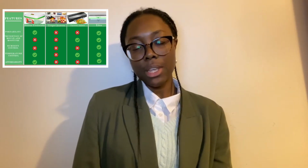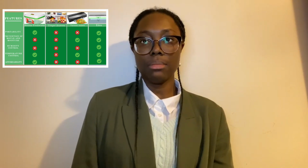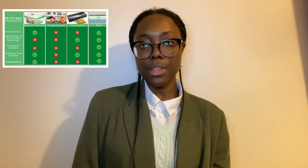We also conducted a market research survey, finding that 80% of people would buy a product like Eden, showing that there's already a demand for the service it provides. Shown in this comparison chart, we've assessed Eden and three other competitors on the 5 criteria that our target market deemed the most important and significant when surveyed.